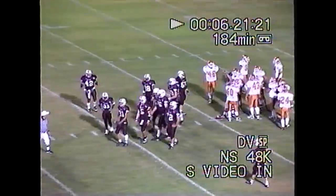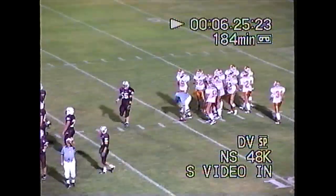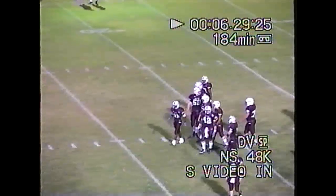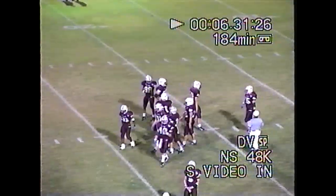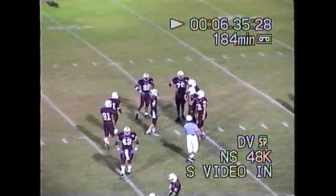maybe? Well, it was an unbalanced look, and what happened was that we got caught because once you put your hand down, you can't pick it up and move. Legal procedure against the Wildcats. That'll back them up 5 yards, and that'll put us to the 15-yard line. 1st down and goal from the 15.